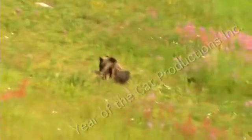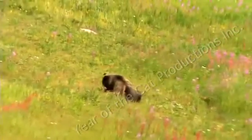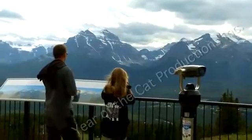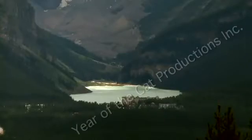Right there. There's a grizzly. Right there. Once at the top, there's plenty to see and do. There are 2 designated viewpoints to take in the world-class scenery, including a bird's-eye view of Lake Louise itself.